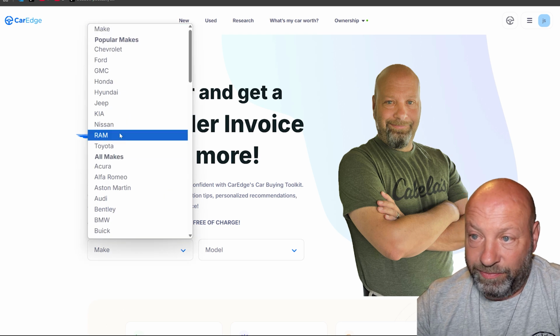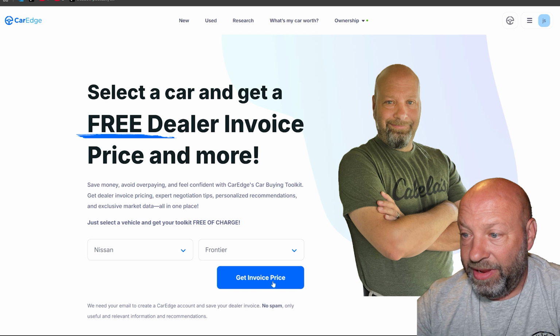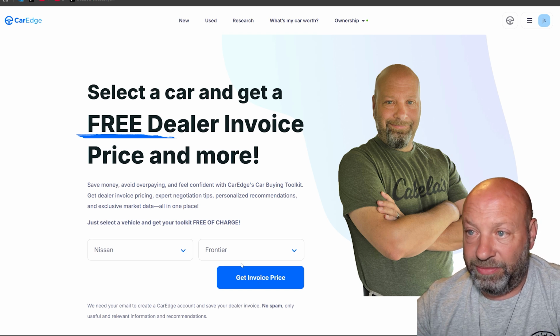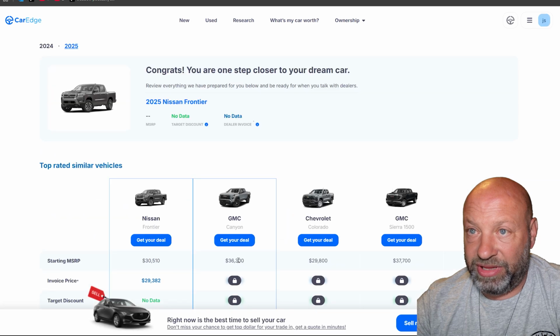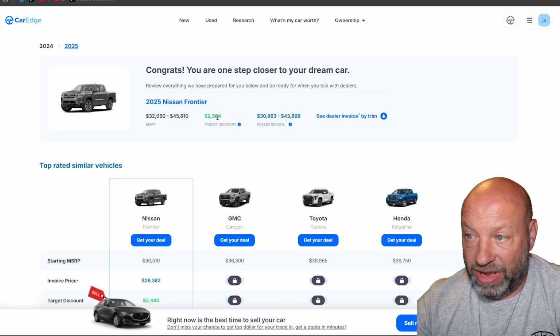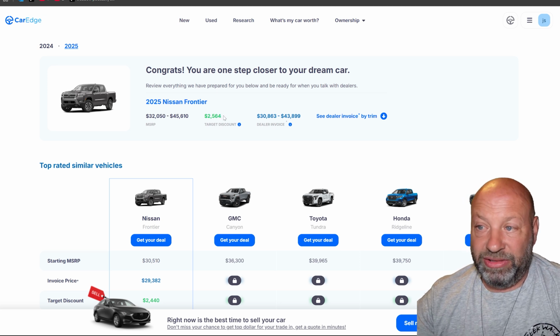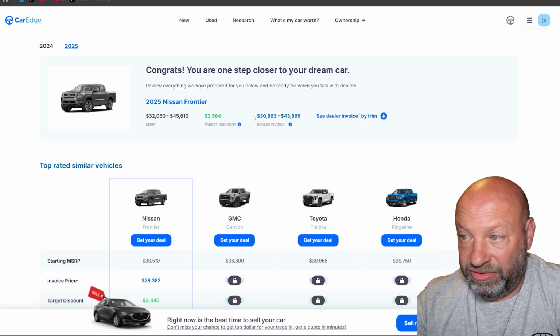And then you can pick a different one, Nissan, and go to the Frontier, and then you hit get invoice pricing. And it's going to pop up. Give it a second to do its thinking. And here it is right here, and they give it to you. They're saying a target discount on here, what you should be expecting. Again, these are not counting the rebates and things of that nature.